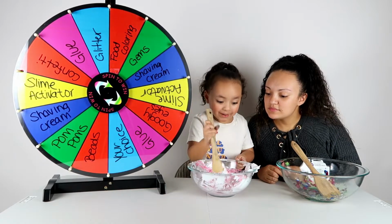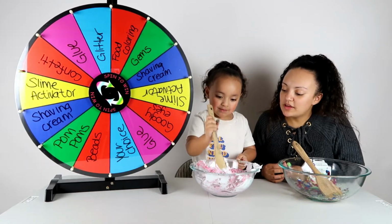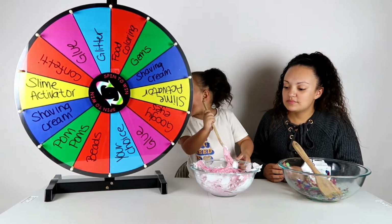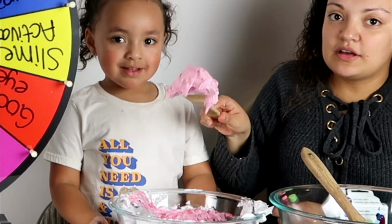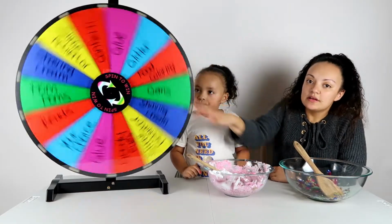It's like a dark pink. Yeah, it looks kind of like a reddish color, right? Yeah, but the pink makes pink. Pink? Yep. Look at this color it makes. It makes pink. My turn.